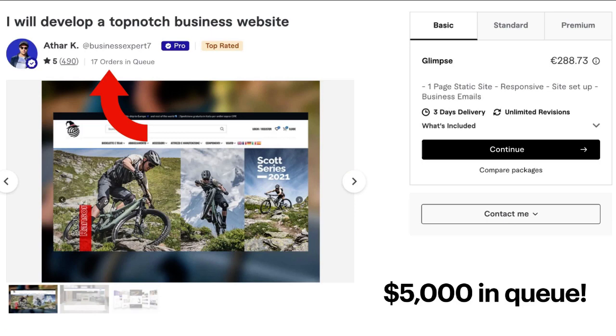Well, let me show you this example. Here it says, I will develop a top-notch business website for $288. Now, I want to show you here. Look what it says. It's the red arrow. Do you see that? It says 17 orders in queue. That means that he has right now 17 orders for a website of a minimum of €288. Let's say $350. That's about $5,000 in queue of websites that he's creating for other people. And this is the basic package. Probably he also sold standard and premium packages. Those were $500. But you can see here, $288. And he's charging this, and he has 17 orders in queue.